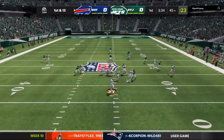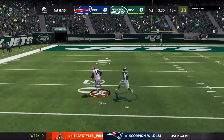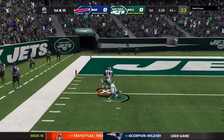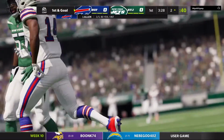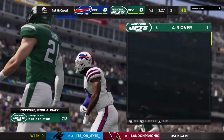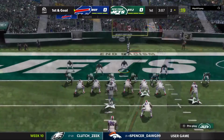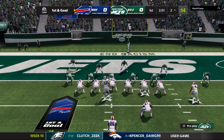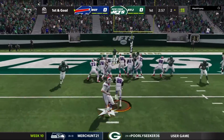So they fake the handoff. Now Allen. He's got the hookup with Diggs. So close as he takes it all the way to the 2-yard line. A big play here for Buffalo. The thing that hurt on that play, the missed tackle, that allowed the extra yardage. It's a matchup game in the NFL. You get the guy that you want isolated, have him miss a tackle, and off you go.